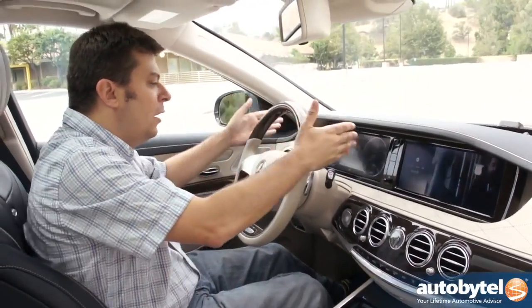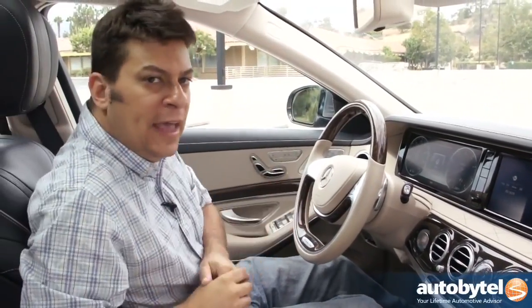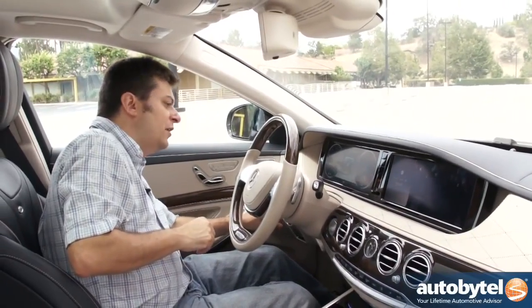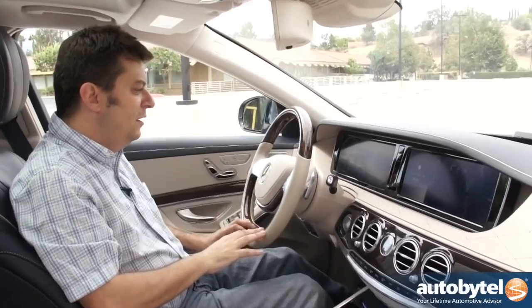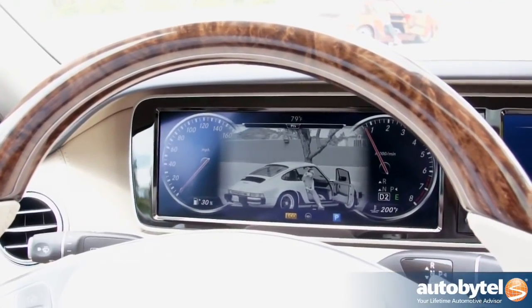Now, the gauges are also just a panel. They are a video screen with really smooth action on the speedometer and the tachometer. And here's one of the neat things you can do. This car has an optional night vision camera that will highlight pedestrians. There's a total babe in a Porsche taking pictures of us on our iPhone.